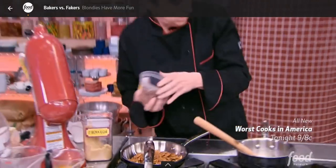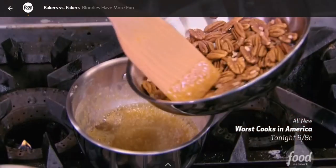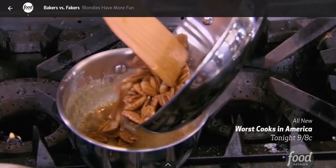Next, I'm toasting pecans. Then you take it off the heat. You put in your bourbon vanilla and your pecans. And then you just let it sit over there and have a party all by itself.